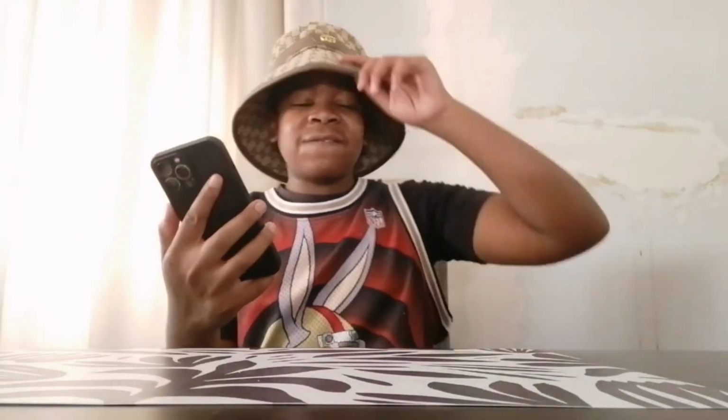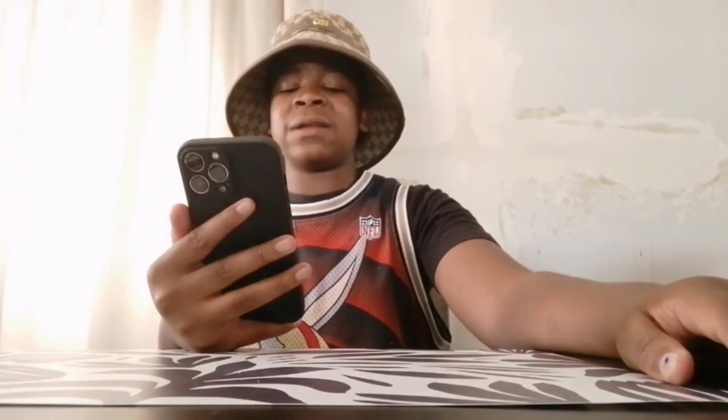Because this phone, after 2 years, I would still go for it if I had money for an iPhone 15 and an iPhone 14. Not gonna lie, I would go for the 15, simply because it is a 15. But if we are talking about what the phone offers and what we have seen so far, I would obviously go for the iPhone 13.